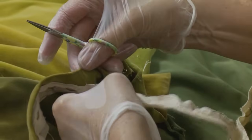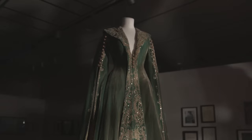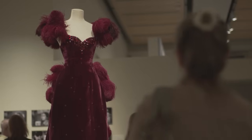It is really our charge to preserve these costumes so that they can survive well into the future, but also make them accessible to the public so that they can enjoy them.